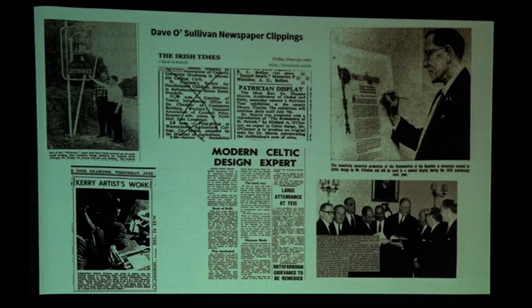Now, there's another piece here which I'm still looking for. It's Proclamation na hÉireann. It was done for the 1966 commemorations of the 1916 rising. It's pretty hard laying my hands on it. It shouldn't be, because it was used in a major exhibition in 1966, but I have a funny feeling it was brought home and is on somebody's wall or in somebody's attic, if you like.